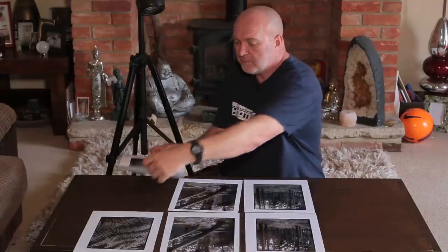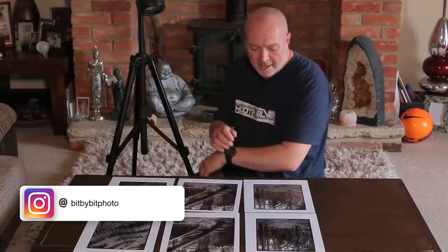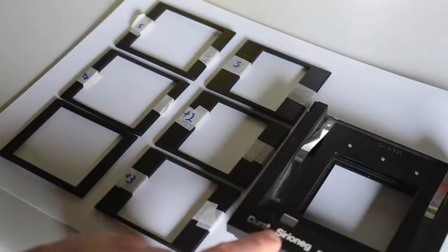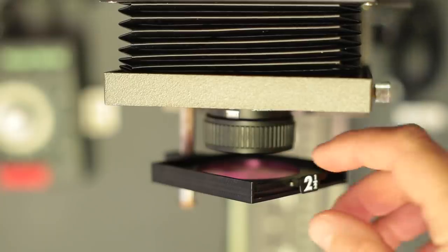But Tim Sodastrom is a patron of the channel, and he said to me, I've got some negative carriers for a darkroom enlarger. He said, I don't know if they'll fit yours. Let me know. He makes his own 3D printed carriers and also filter holders for the enlarger. And he sent me a couple of pictures.